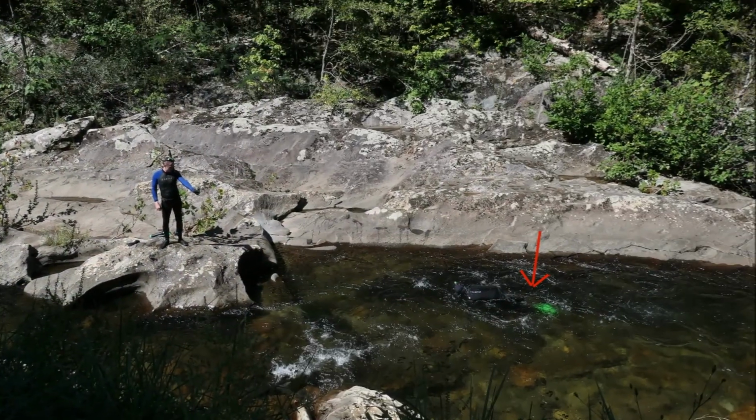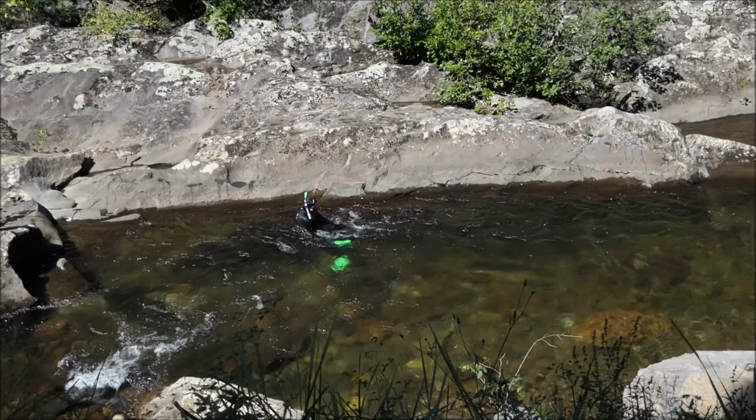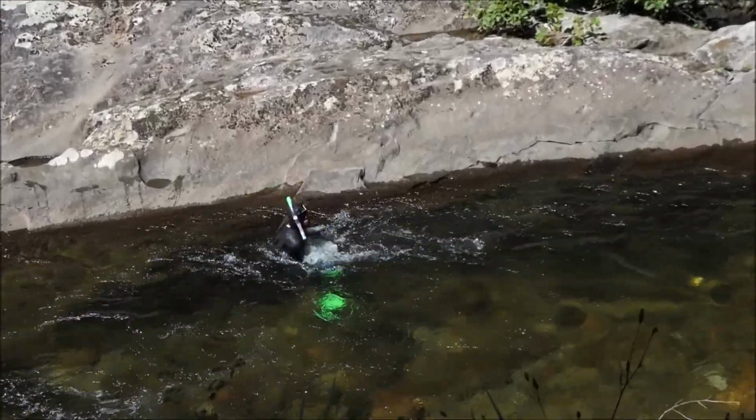Just a short way down Citico Creek, I saw these guys snorkeling as indicated by the red arrow. And then here's a video of the guy finishing up.